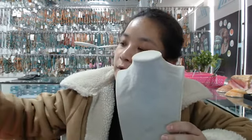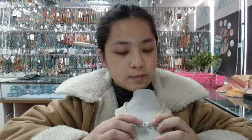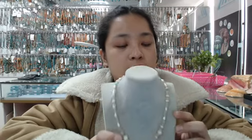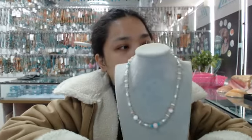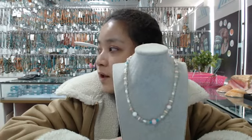The next one, let me show you, is this necklace. Please look at this one. Combined with the pink shell round beads, and here are the round beads about 4 to 5 millimeters. And you can find here some pink shell round beads, and here are the turquoise round beads in 3 millimeters. This necklace is 16 inches long, loved by customers, and you can find here the freshwater pearl. The freshwater pearl, the color is white, and looks pretty. If you like this one, you can feel free to comment on the live broadcast below.